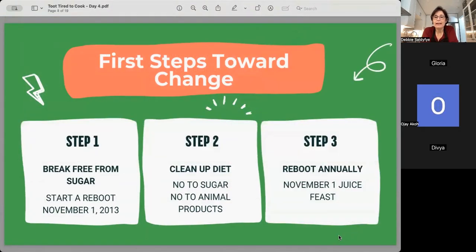And then after that, every November, I was doing a juice feast just to reboot every year, because what would happen is I would be doing great. And then over the year, I'd start to slide on some things. And so the reboot was a way of me getting back to the basics. And I did a month-long juice feast. I didn't make it all month, all the time. Sometimes I didn't. But these were the steps that I took to get on my path.